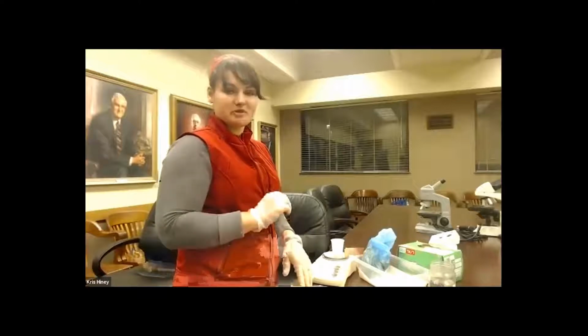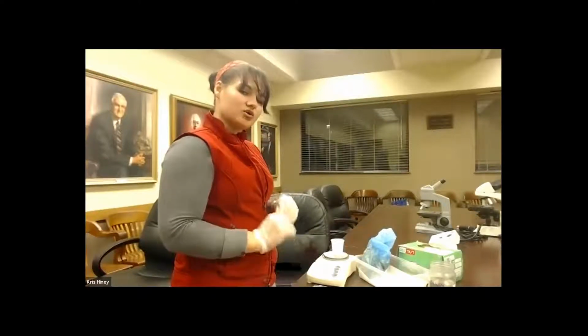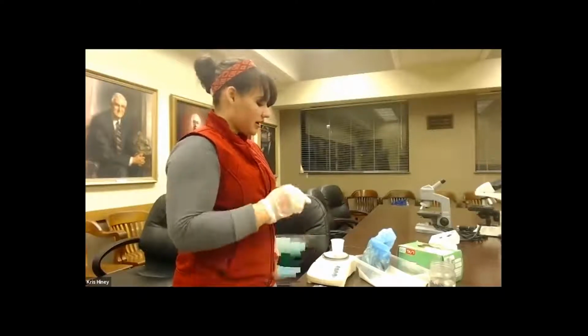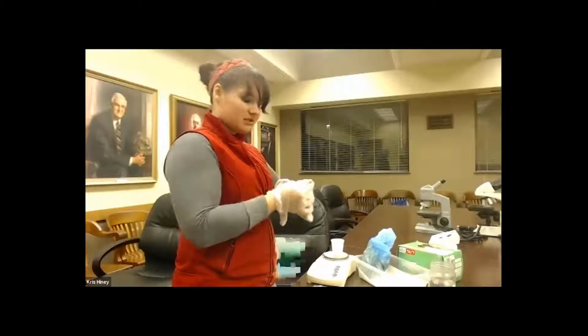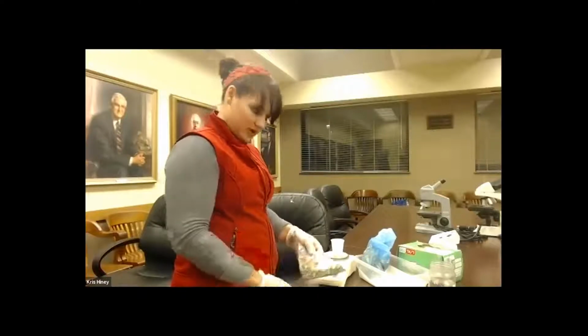Now, for this method that we're using today, we're going to take 2 grams of manure, and your scale should be able to weigh that out, get it as close as you can without picking out individual grass fibers. Good rule of thumb is to take about the tip of your pinky. That's usually going to give you 2 grams of manure, but be sure that you weigh it.